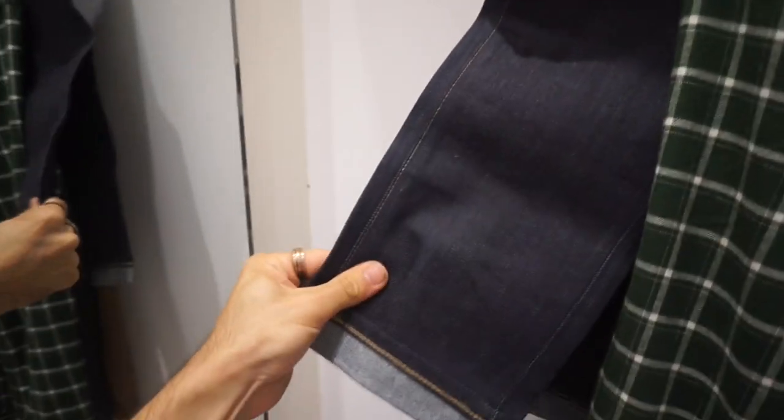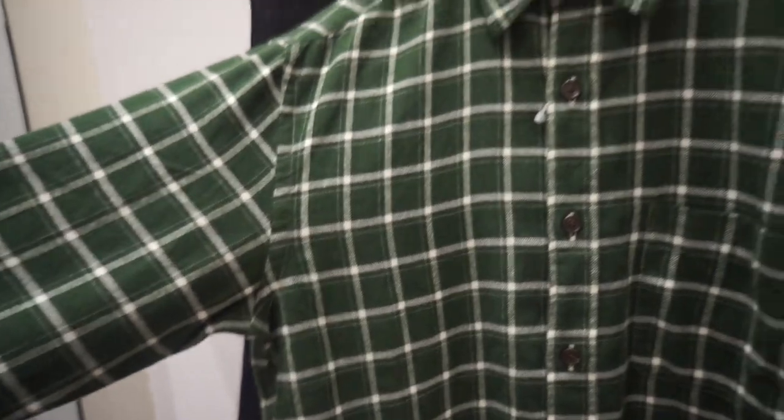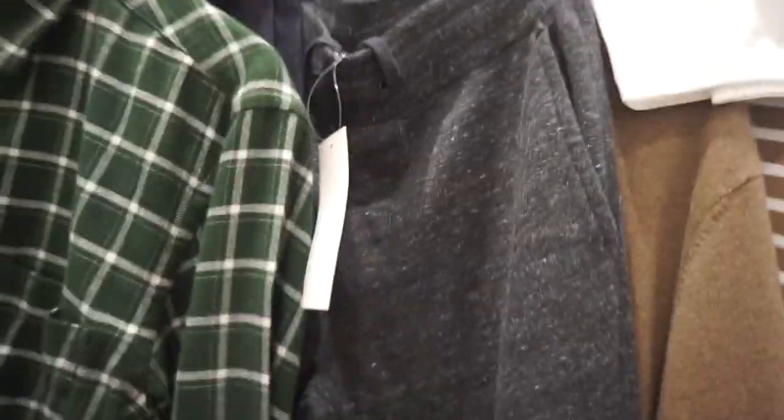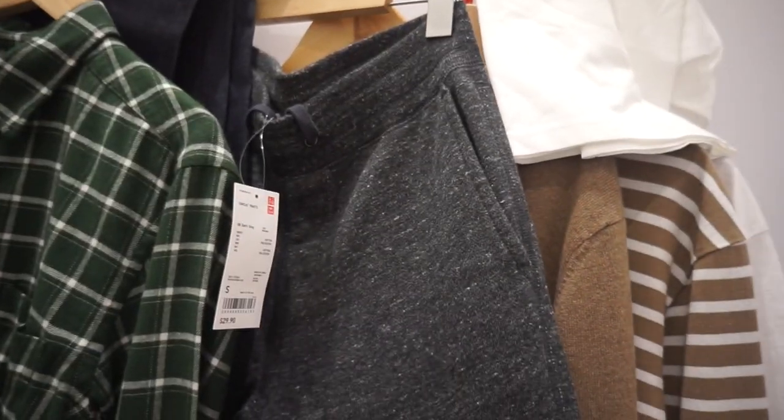So anyways, I got some jeans. This is supposed to be Japanese selvedge denim, so one of the best quality. It feels really nice, and I got this really dark wash. This flannel feels really soft and nice, and it's a green color, which I thought was really interesting. I've always wanted a pair of charcoal joggers, so I wanted to test out what their joggers were like.